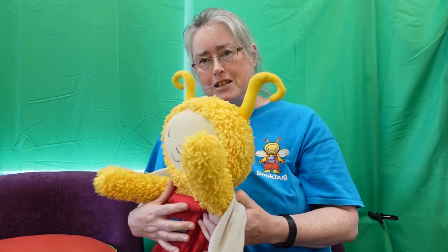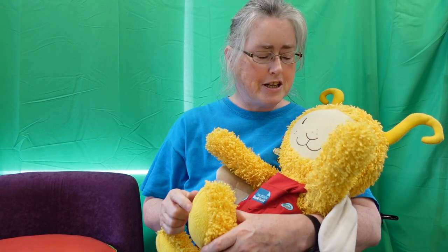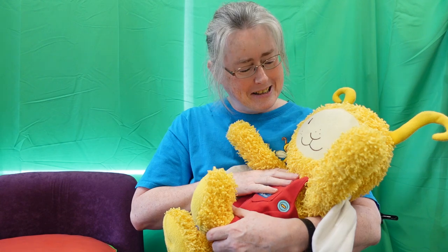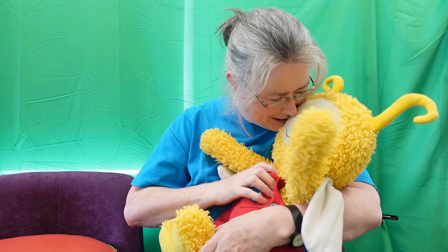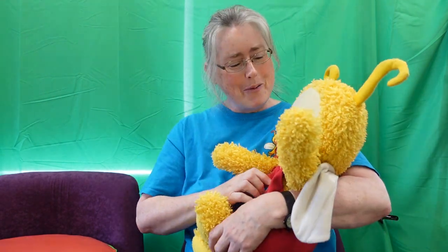Bookbug, are your toes ready? How are you doing? We go with toes this time. Round and round the garden like a teddy bear. One step, two step, tickle you under there. It's your other toe. Round and round the garden like a teddy bear. One step, two step, tickle you under there. Yes, Bookbug.